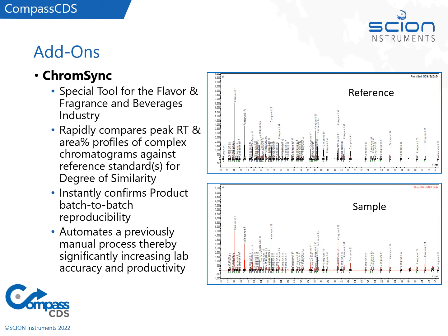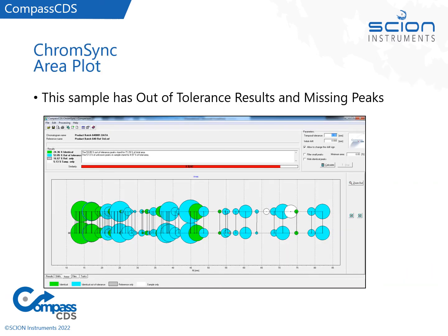Here you can see how ChromSync works. It takes the retention time and peak area of the sample chromatogram and compares it to the reference chromatogram. It will then show you what is identical, out of tolerance, reference only, and what has been found in the sample only, and will give you a degree of similarity. And this is shown by the various different colours on the screen.